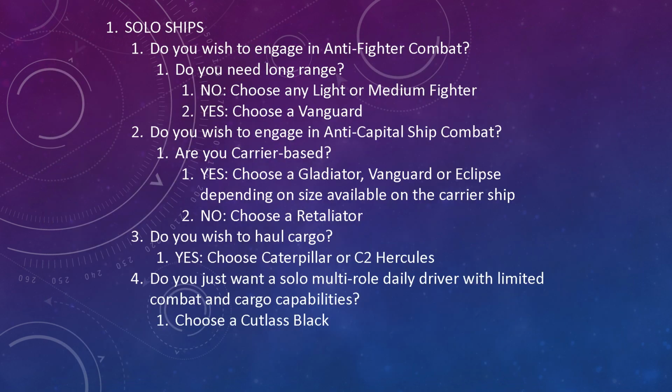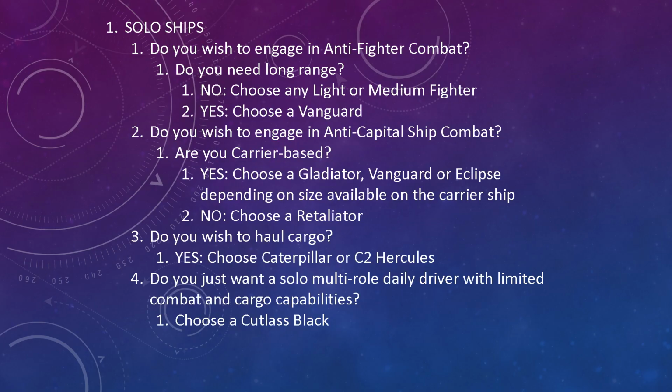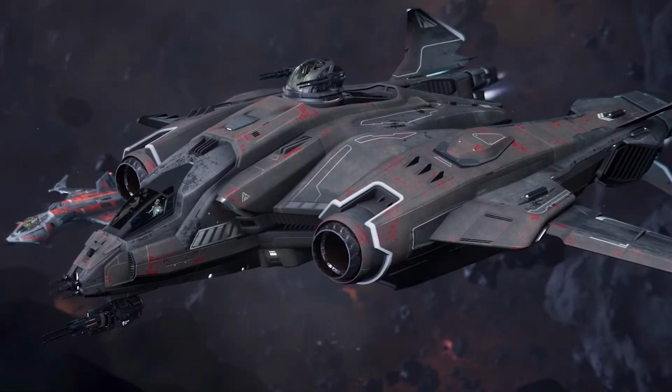All right, so we went through all the questions, and you've determined that you don't want to go fly with friends, and you want a solo ship. So here are all the questions for solo ships. Number 1, do you wish to engage in anti-fighter combat? And do you want it to be long range? If no, then you can just choose any light or medium fighter. If the answer is yes, you should probably choose a Vanguard because it has a bit more range. It's got those size 2 quantums, as opposed to the size 1s of those smaller fighters.